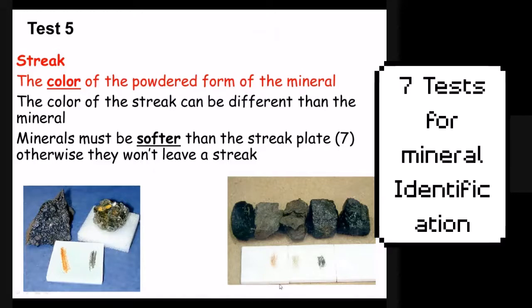So you can see here, these white things right here are ceramic tiles, the same tile you have in your house probably. And when you take a mineral and scratch across the tile, it leaves a color. But here's the thing, it's not always the same color as the mineral itself. So for example, fool's gold, which has a yellow color, when streaked across the streak plate, has a blackish streak. If you know it has a yellow color and a black streak, you can pretty much right there identify it as that must be fool's gold. If not, hardness or density could solidify that for you. Whereas this mineral over here, look, it's black, but you scratch it on the streak plate, it's red streak. So streak is another piece of information that can be useful when trying to determine what a mineral is.